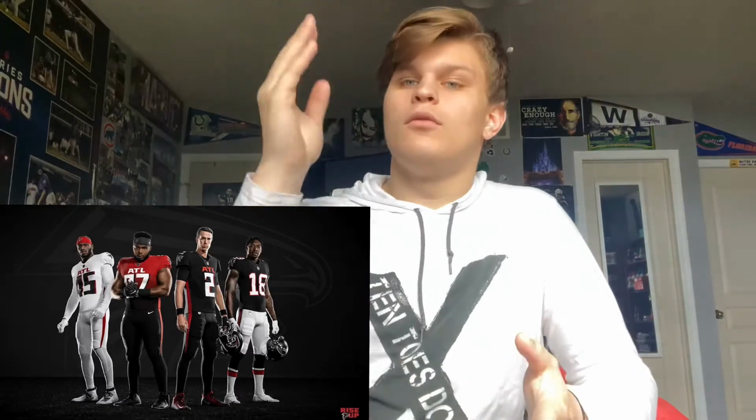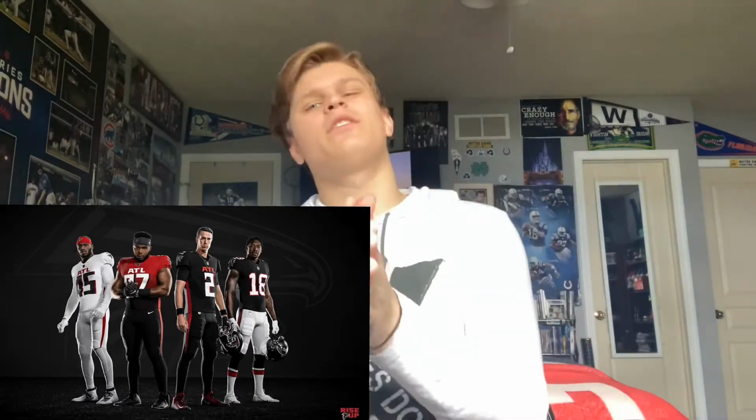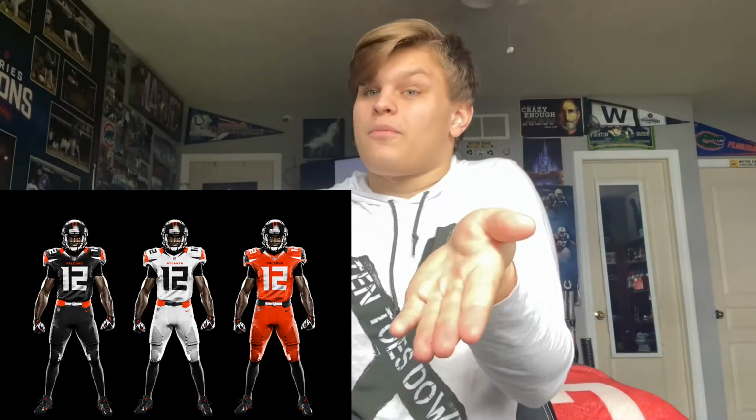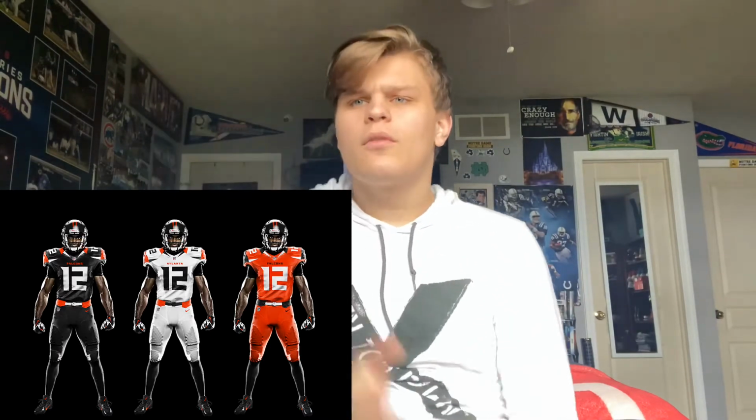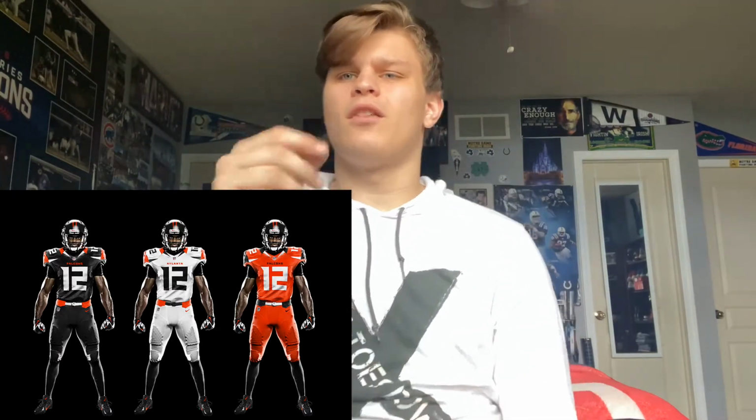Honestly, if you want to look at this concept, I'm going to put this on the screen. This concept right here is kind of what it needs to be. I really like these uniforms. And of course, the red just needs to be a little darker. But these uniforms look pretty good, and I bet they look pretty good on the field as well. And if you're going to do an Atlanta Falcons uniform, this would be it.